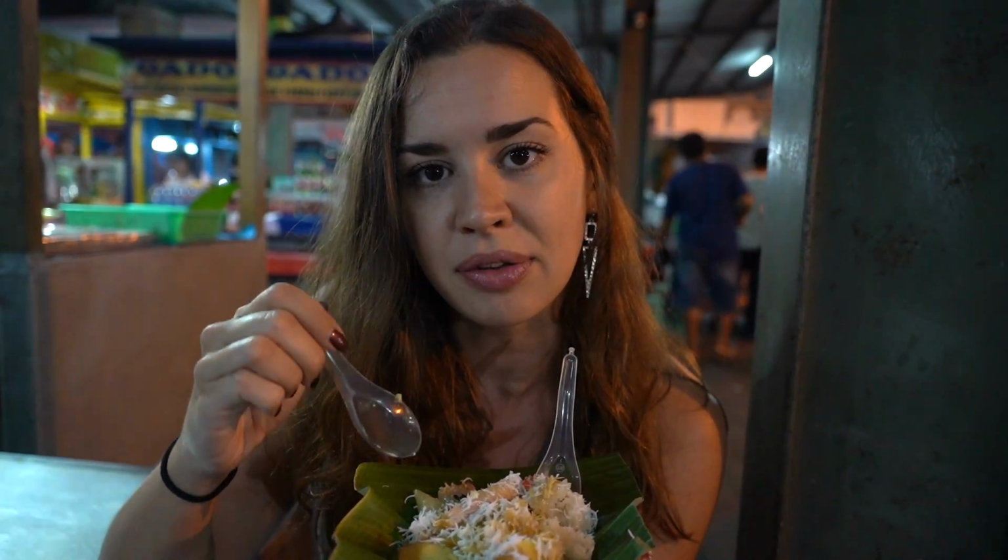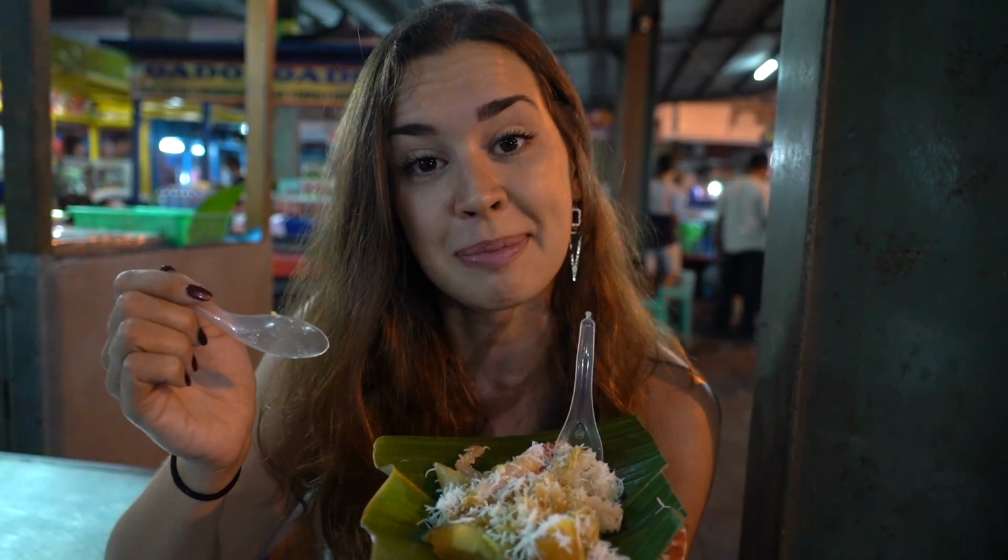What I really like about this is that it's not overwhelmingly sweet. Too sugary, powdery desserts give me a headache, but this is seriously perfect. I would highly recommend this to anyone who has a sweet tooth while you're in Bali.